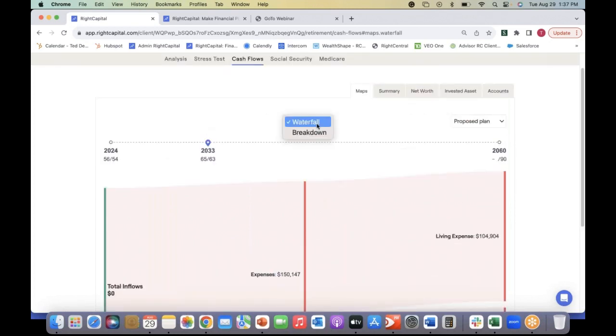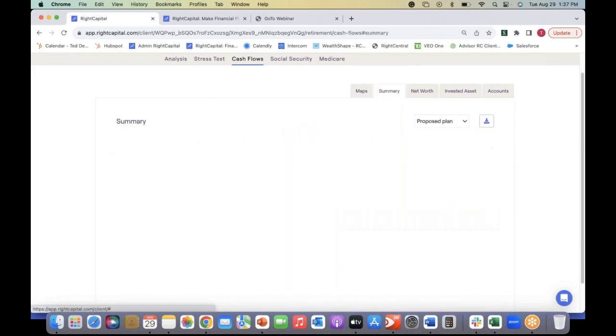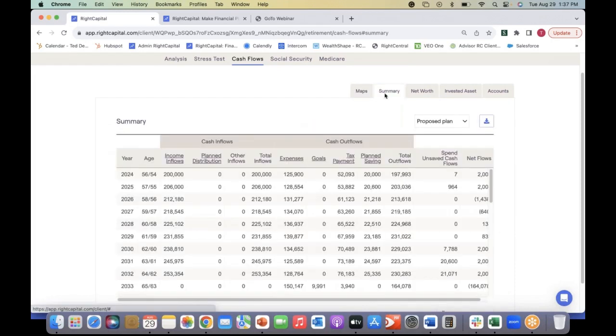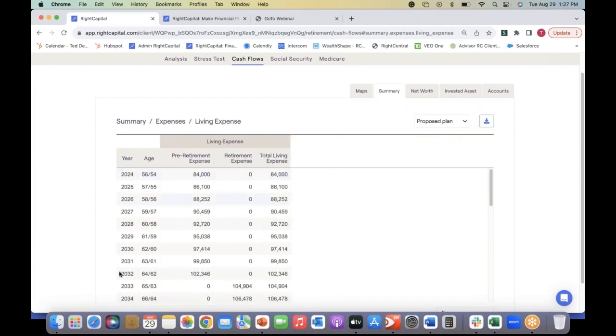We also give you the details if you want to look at a quick breakdown that allows you to drill into any of those areas. Then, of course, we have the full projection of cash flows. If you want to look at the spreadsheet view and drill down line by line, year by year, you can click into any item and look at the details of those underlying items throughout the entire section of the plan.